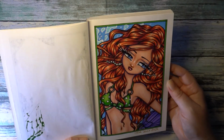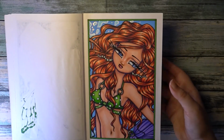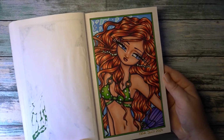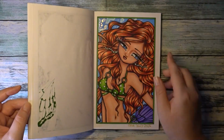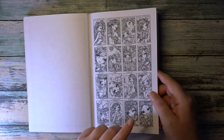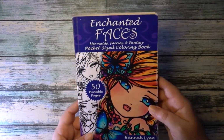And I'm in an Enchanted Faces group. We are all working on this book, trying to complete it. And yeah, so that's why I regularly come in and do a little page from this book. These are mostly quite quick to do, since this is the pocket size book. This was the very first page that I managed to color in July. And let me see how this page is called, because Hannah always gives a name. It is Charlene. And I have more than half of the book completed now. Very happy about that. And so this was the first one.